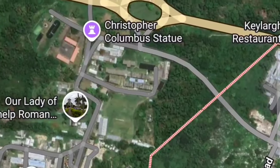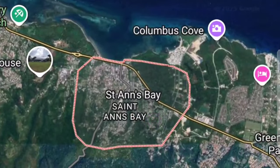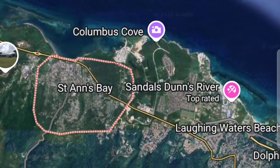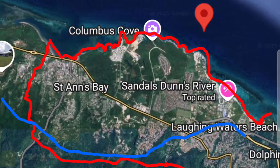Now, if you look to the west of the town, right up at this roundabout which the map is showing, that is not a part of the town, but all these areas would also be incorporated into St. Anne's Bay. Yes, but the city limits would stop there. We would not take in Prairie. Prairie would be its own thing as a suburb of St. Anne's Bay.